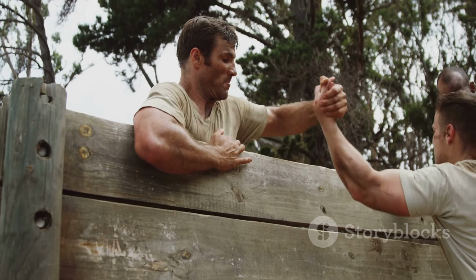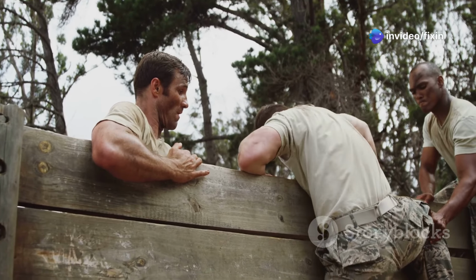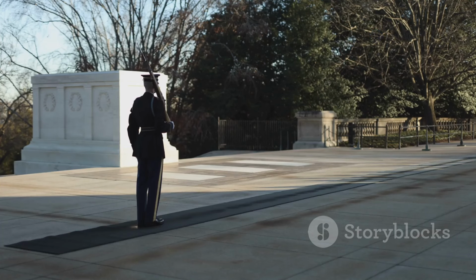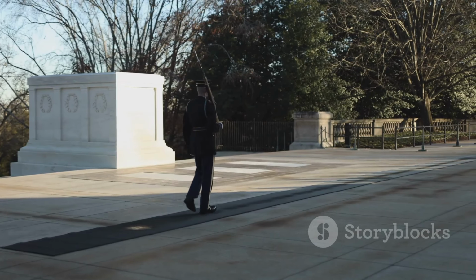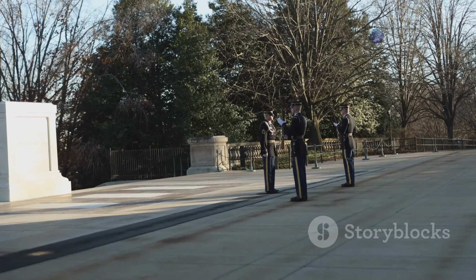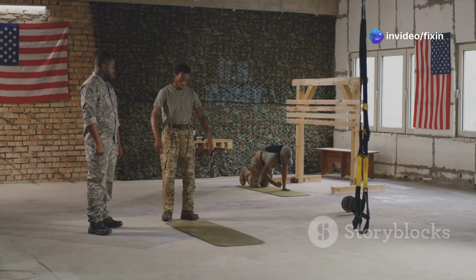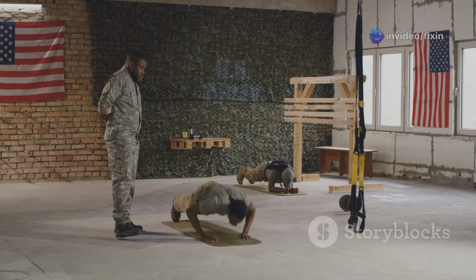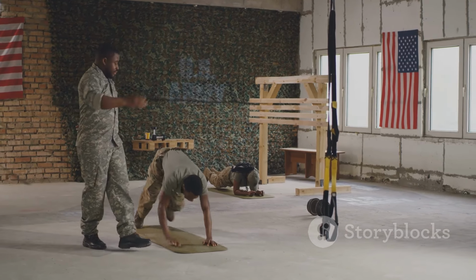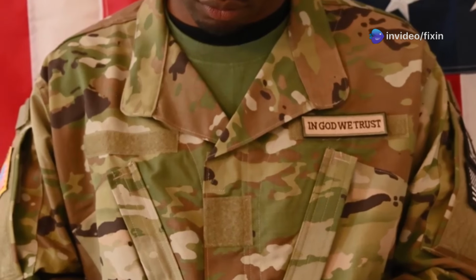This sense of belonging can be a powerful motivator, fostering camaraderie and unit cohesion on and off the battlefield. The uniform also serves as a reminder of the gravity of the task at hand. It represents the countless men and women who have worn it before, those who fought and bled for the ideals it embodies. This awareness of legacy can instill a sense of purpose and determination, driving soldiers to strive for excellence in all they do. However, the weight of the uniform can also be a heavy burden.